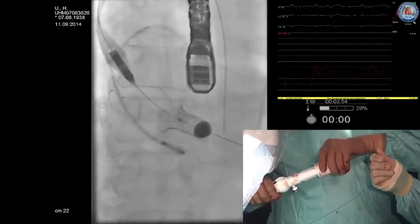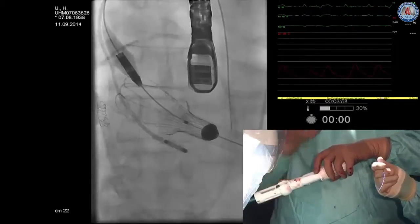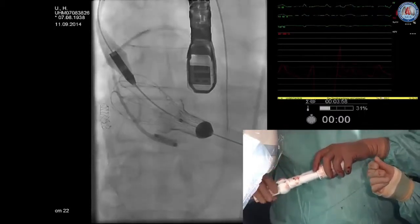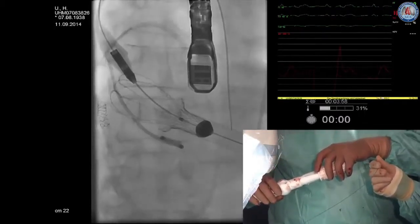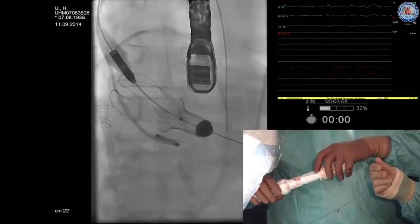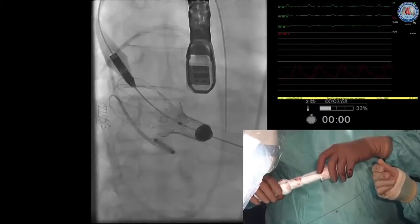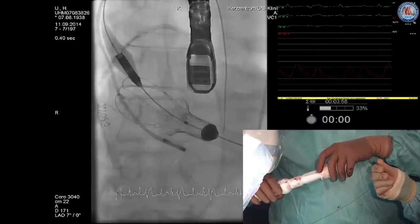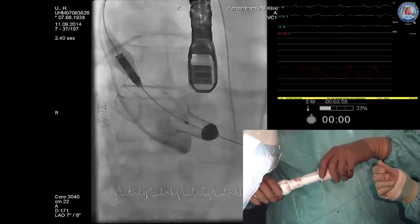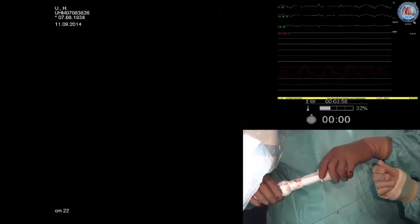Okay, so. Pacing. I think because of the movement of the valve, we should try to do some kind of slow rapid pacing, slow pacing. 110, please. 110. Pacing start. 110, yeah?